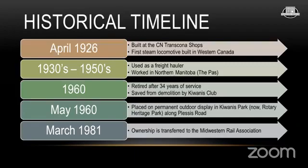In the 1930s to the 1950s, it was used as a freight hauler. We know it worked in northern Manitoba in the area around The Pas, but that's about it. We don't have much about its service, where it worked, what it did. So we're looking to get more of that information. If you have stories or even photographs of the 2747, please get in contact with us, because we would like to expand our collection that we have around the 2747.